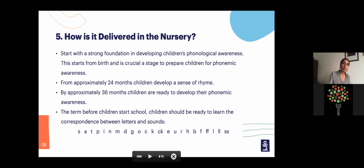In those crucial early years, we need children to have opportunities to hear and to use and to practice language in a range of ways, in a range of situations. So we start with a strong foundation, developing the children's phonological awareness. And that starts from birth, because we're talking to babies and we're singing to babies, of course.